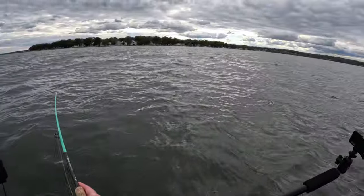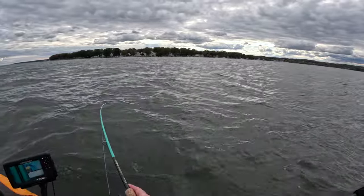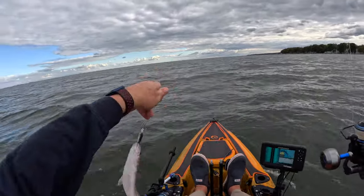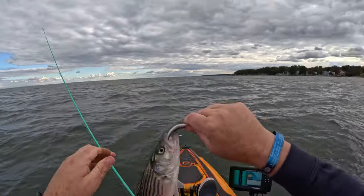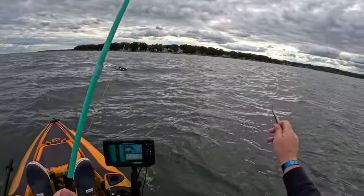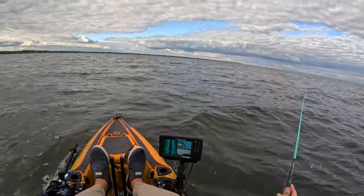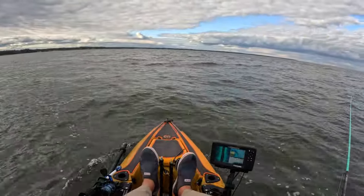I hear you back there, big guy. Little guy, little fella. Let you go free and clear without getting in the boat. See you, buddy. There, as you can see down below, we got a little structure. Which makes sense. Probably all the fish are hitting around this area.